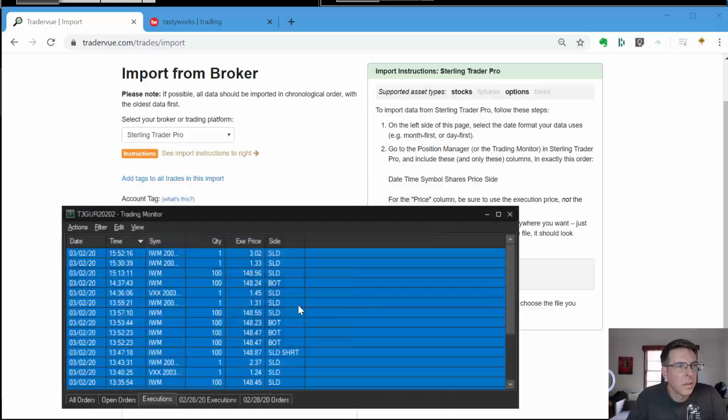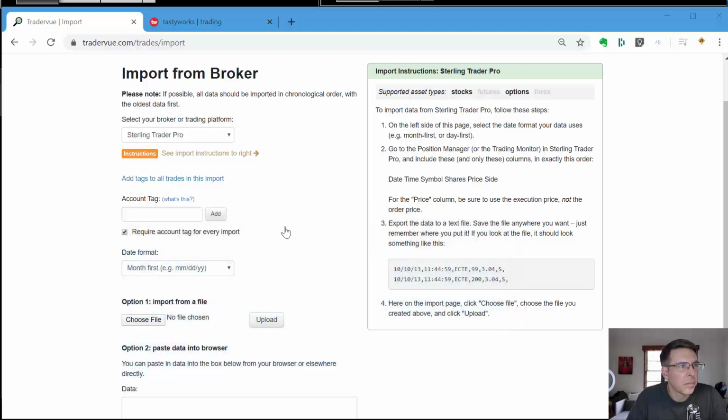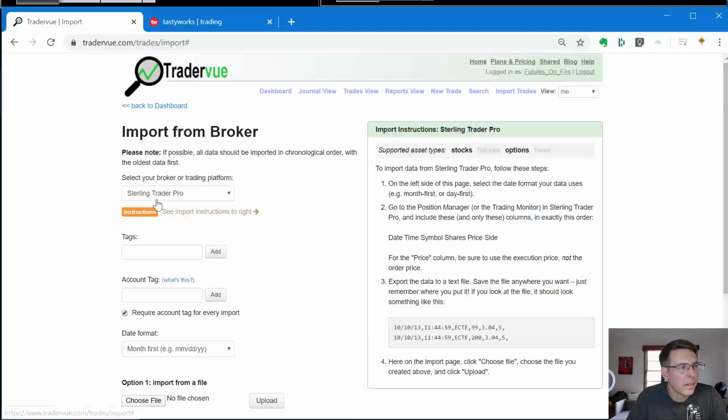All right. I'm going to close this. And let's see. Okay, so Sterling Trader Pro. Tags to add to this. I do not want to add any tags to this. This would be if I called it a futures trade or a stock trade or options trades, but I have a bit of both. But I am going to create a new account tag.